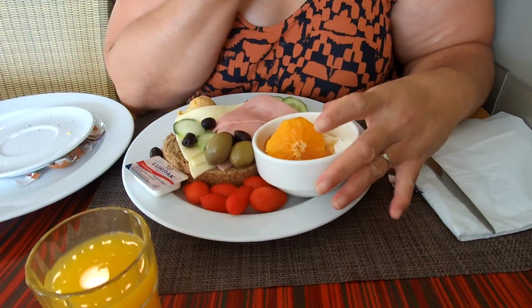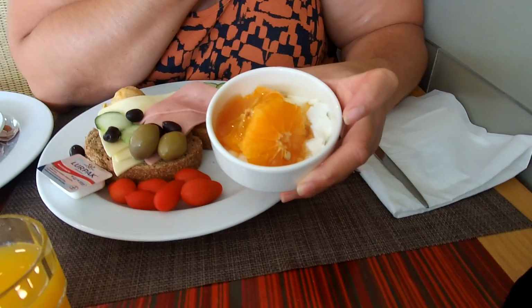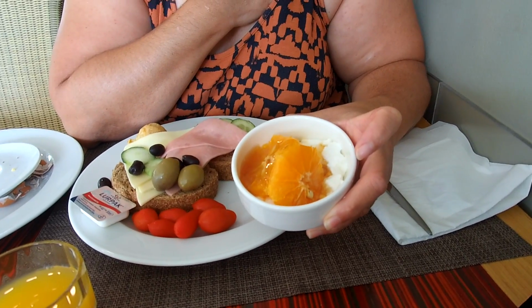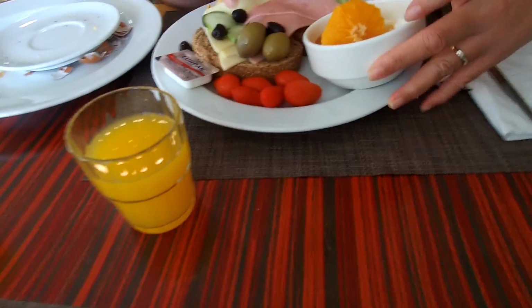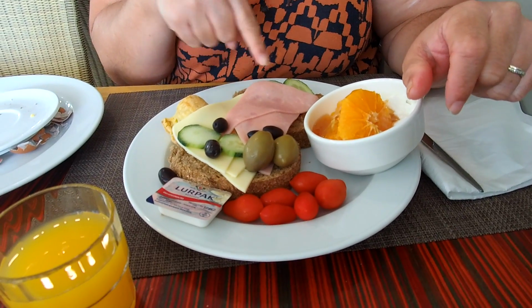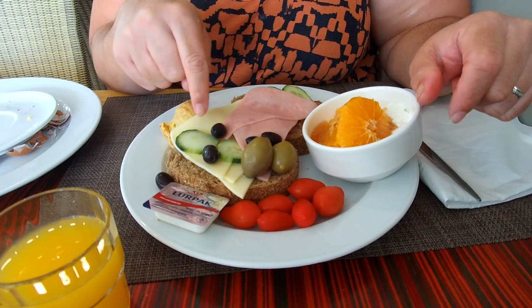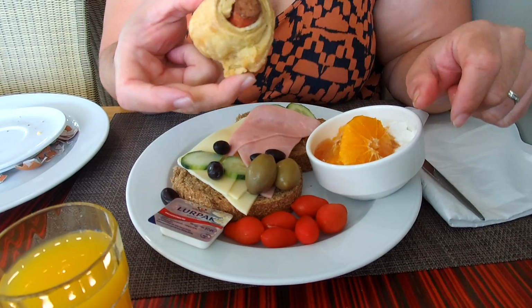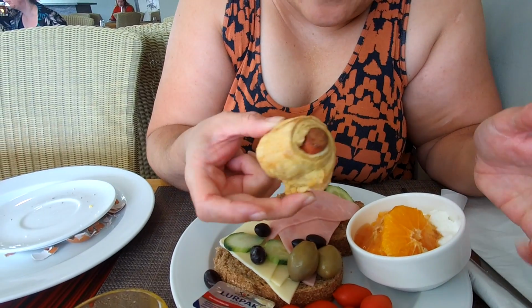Right, breakfast, second day. I went for the Greek yogurt with honey and oranges, then some tomatoes, a couple of olives, brown bread, cucumber, a couple of slices of cheese, ham, then a sausage roll, Greek style. We'll see what it tastes like.